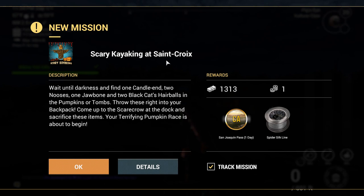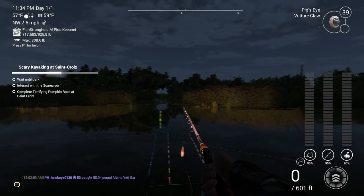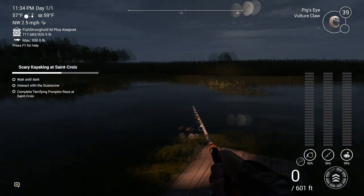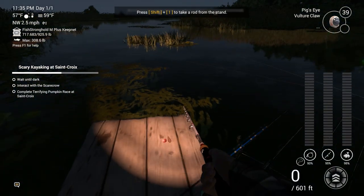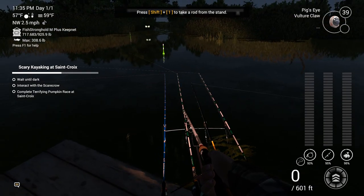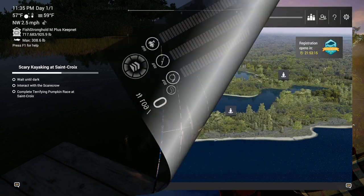We need to head to St. Croix. That'll also give us a free ticket to San Joaquin. So we're going to have to pick up all these. Anyway, I'm going to go ahead and get all my gear, and we're going to head right over there.